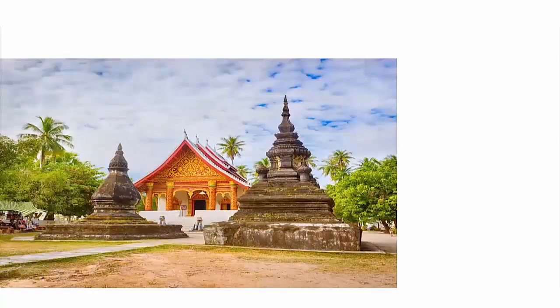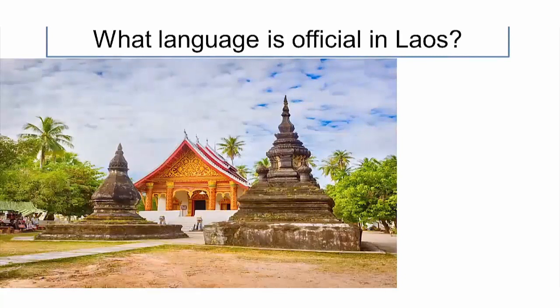Okay, staying in that region of the world, almost. What language is official in Laos? Laonese? It's not Laonese. The answer is Laotian.